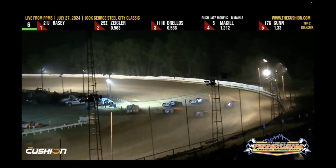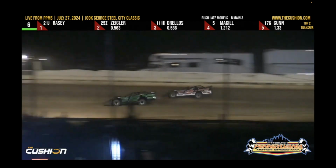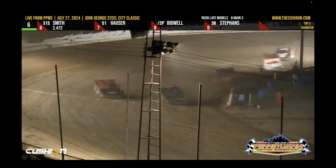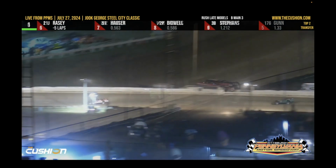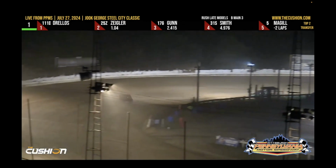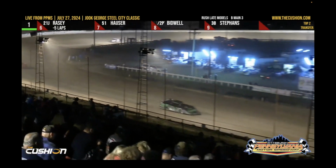Ziegler holds on to the number 1 spot going into the turn. Drellis on the outside lane in car number 111D. Zach Gunn on the move in the 17G goes up to 3rd. Side-by-side battle for the number 1 spot here between Ziegler and Drellis. Drellis on the outside. He was driving crazy out there trying to get up into that top 2. He leads him at the line. Down the back stretch. How about it, folks? This driver from up in eastern New York, Demetrius Drellis, picking up the win in B main number 3.